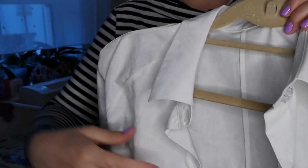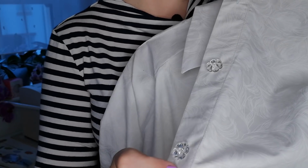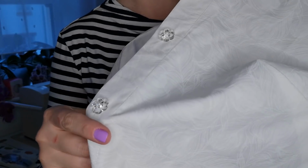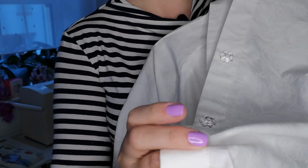The buttons, I've decided to go with this sort of thing. I just thought, because the fabric has very dainty, like a feather pattern. I hope you can see the buttons, they're quite cute. One of them fell off, but it's okay, I won't hold it against it.